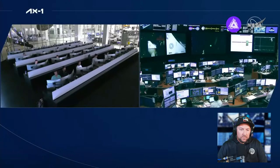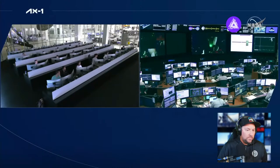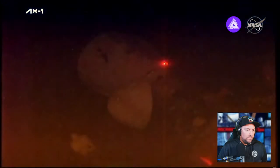Undock sequence commanded. Undock has started. You just heard confirmation of the initiation. The undocking sequence has begun. The umbilicals are retracting. Heard confirmation of the initiation.